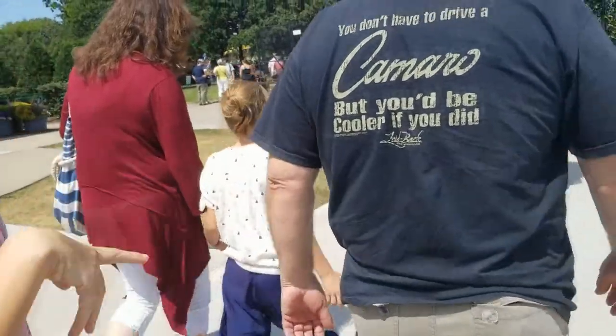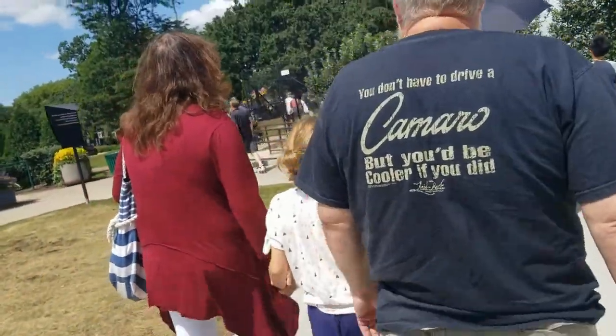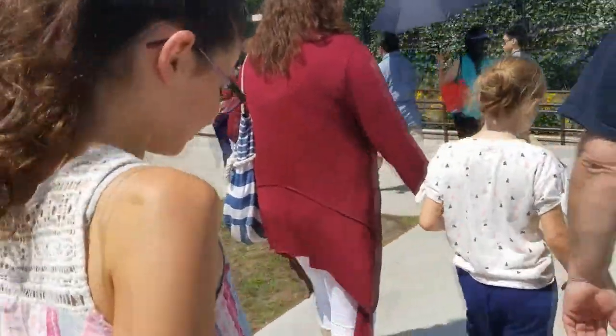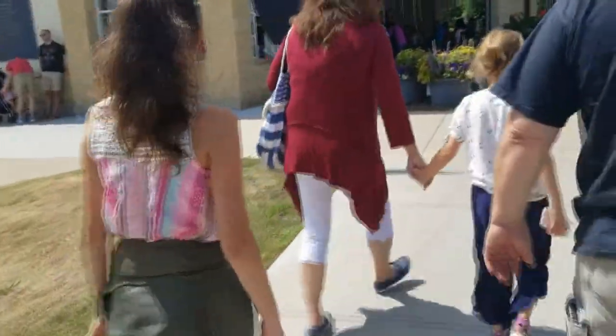Carousel, I rode it with Grandpa. Yeah, I rode it with a friend of mine. Her name is Shayna. There are real stirrups and bridles from actual horse saddles on the carousel. Yep. So it's pretty cool. It's like one of the fastest carousels in the world or something.